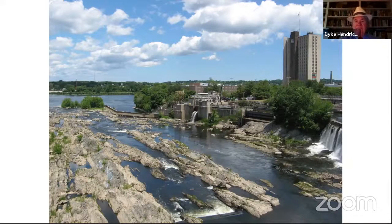On the right, you can see a dormitory for UMass Lowell. I was talking to students, they're not called dormitories, they're called residences and life institutions, things like that. But UMass Lowell, as you can see, is right on the river. They've done a lot with the river. It's very beautiful. They have many places to walk.